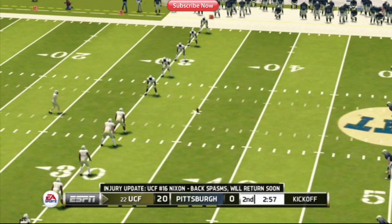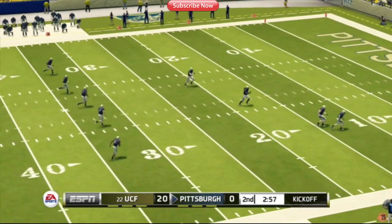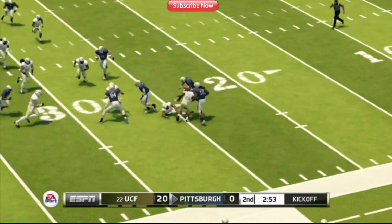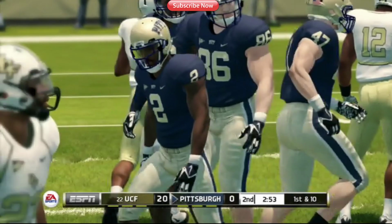The Knights had one of their key players go down earlier, but it looks like he might be able to get back in the lineup. Central Florida gets set to kick this one away. Taken from the 3-yard line. He makes it to the 25-yard line. Kickoff return 22 yards.